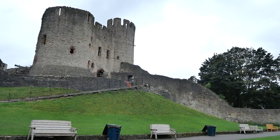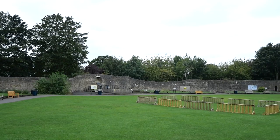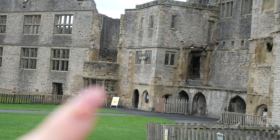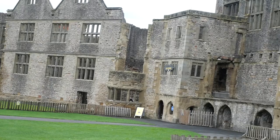Of a castle which you can go up, and then some picnic areas, and then this building here. Obviously it's all derelict, but you can go in. This bit here is like the bat enclosure and some bits inside of the history of Dudley Zoo, so we'll definitely go in there. Yeah, it's awesome.